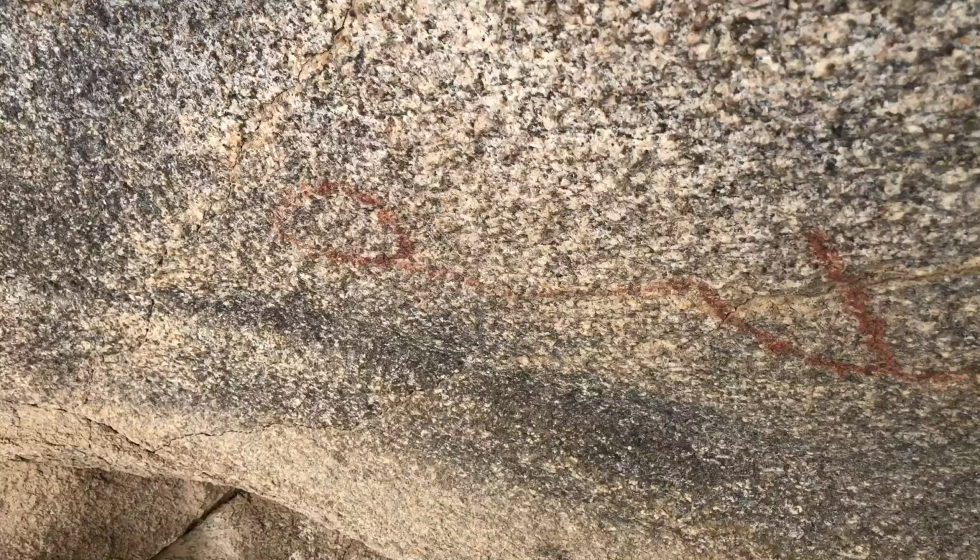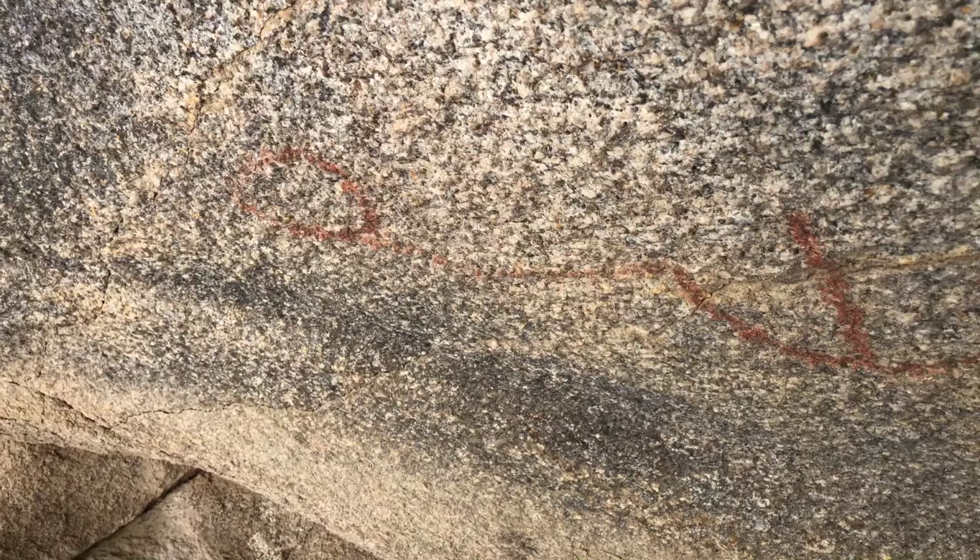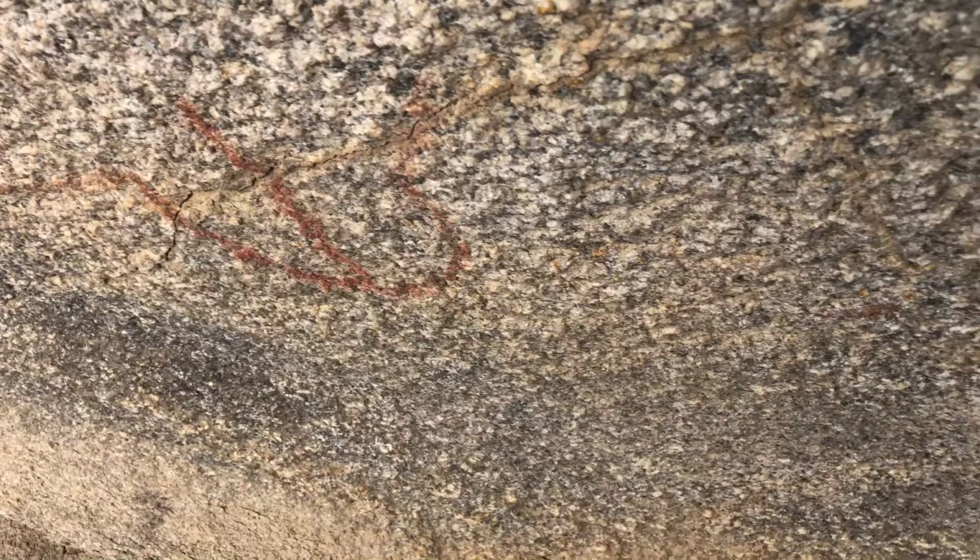I was shown this by a friend, and I just feel incredibly blessed that I can share this beautiful art with you. So these are really light, but still fairly visible. And again, another circle meeting a circle.